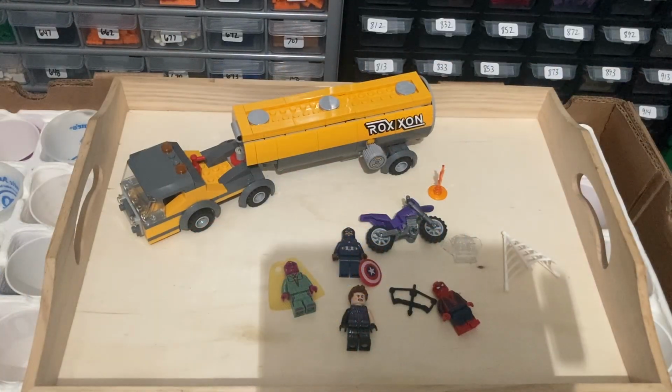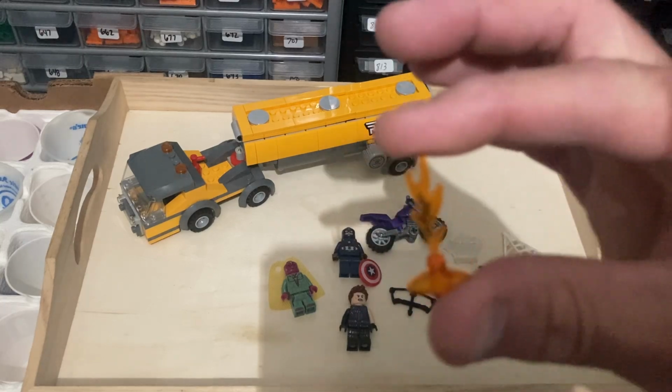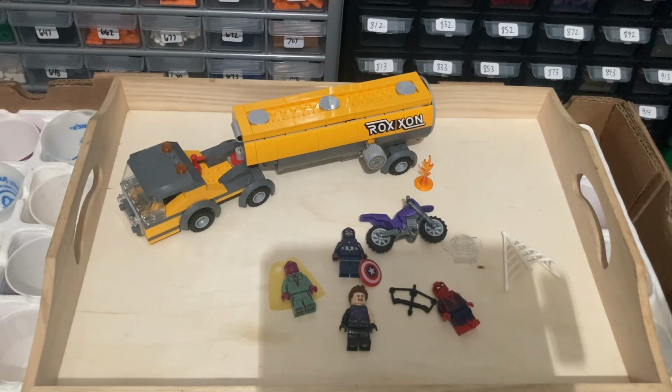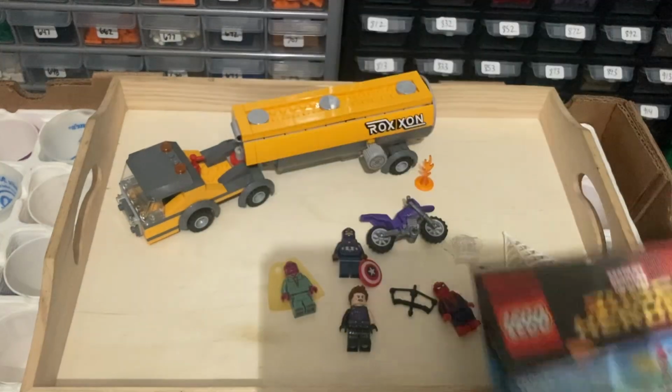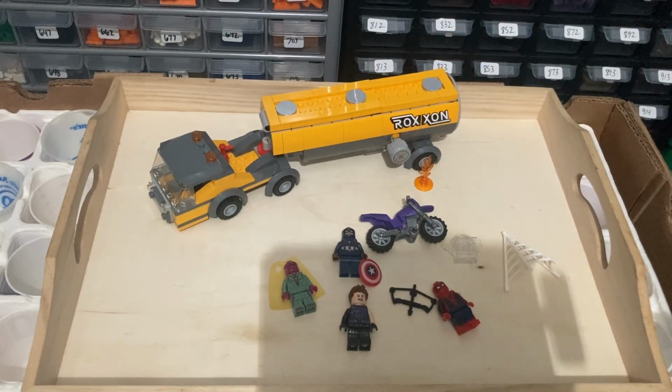Alright, there it is, and it is complete, except it's missing one of these. It's supposed to have two of these little flame pieces, but I'm not even worried about it. I'm calling it complete. So this is 76067, like I told you, and it's actually called the Tanker Truck Takedown. So look, Jabo, there's a yellow truck you need for your collection. This would be like a fuel truck at the airport. If you saw the movie, which I'm sure you have, I think this was the fuel truck that Spider-Man made his debut on. He leapt into the screen.